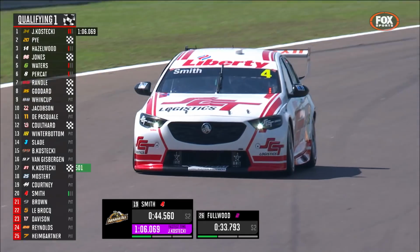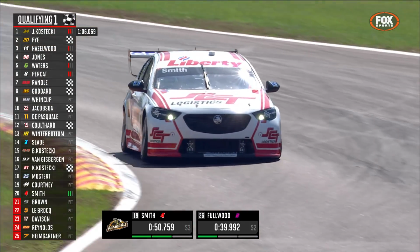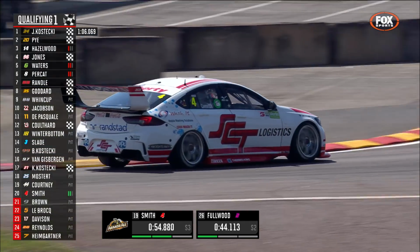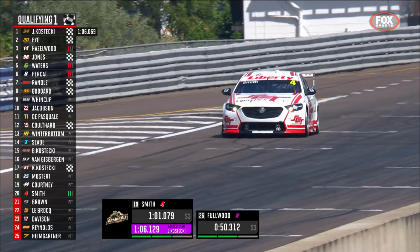Kurt Kosticki, a wild card goes through. The local boy's got some work to do now. Bryce Forward is last and on a lap though, so he might be able to save it in front of his hometown. Well, Reynolds is in the lane, so's Davison. They're gone. LeBrock, Will Brownlow would have expected Will to be up close to his teammate, so there's some pretty big names that are over and out.